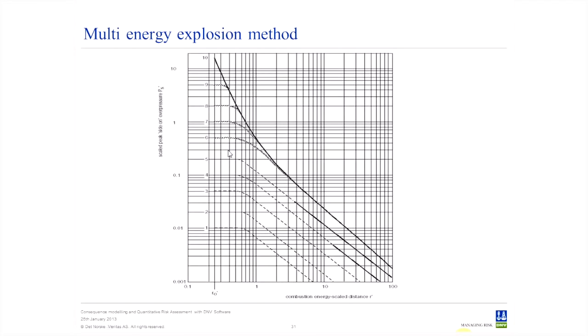They're pretty high levels of explosion. Thankfully, they all converge in the far field, and as you move further away from the source, the results are pretty similar. So it's really in the near field, it's the destruction of the plant that's of concern, really. So that's the first job that Fast Risk does. Now I'll just go into Fast Risk and show you how this method works.